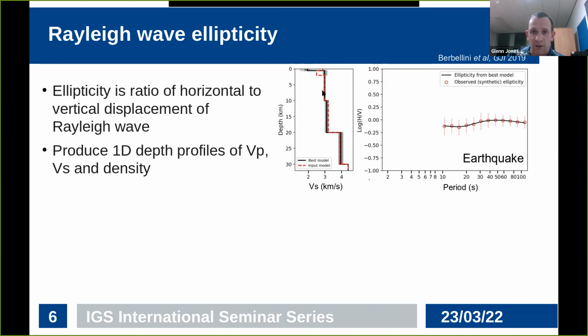On the left-hand side is a depth profile, where the red is the true model and the black is the recovered model from the data. The data used are these circles, the mean values of ellipticity computed from earthquake data. What we can see is that we can recover this model very accurately at depths of greater than 5 kilometers. But unfortunately, we're unable to estimate the region at the near surface.